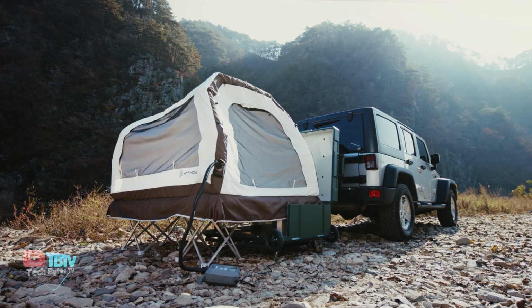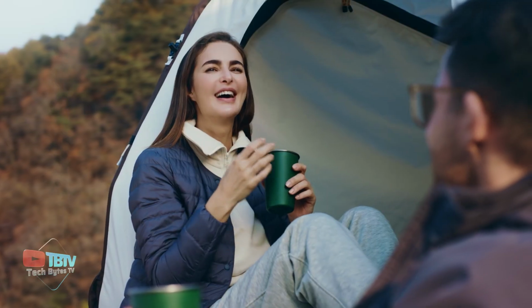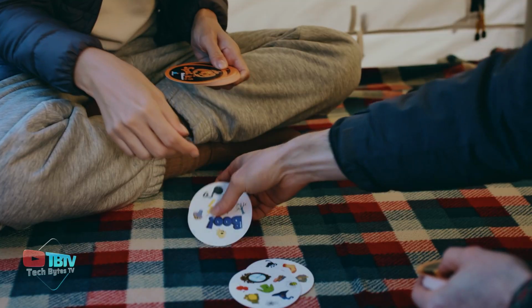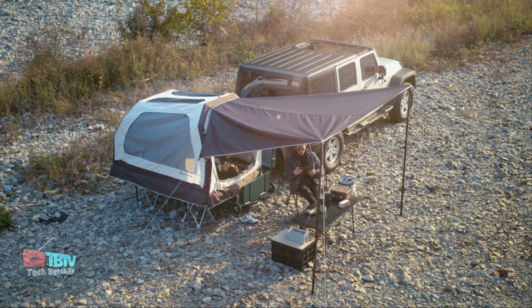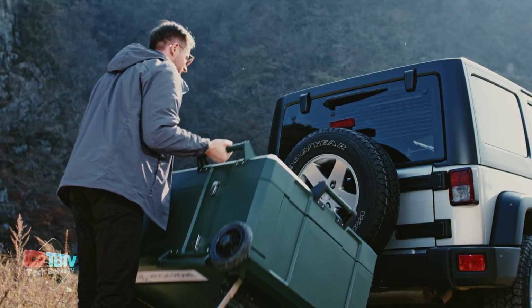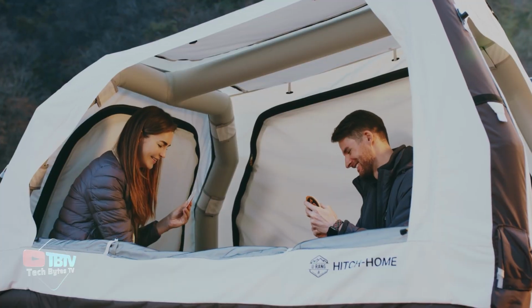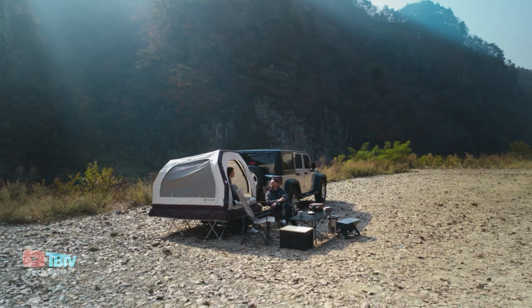Explore the freedom offered by this collapsible air tent that easily attaches to and detaches from your vehicle. The Hitch-Home docking system offers exceptional versatility, transforming the tent from a compact model to a large winter tent for various outdoor activities. Its seamless design and inflatable structure promise a luxurious and comfortable outdoor experience, complemented by a 5.9-inch, 15-centimeter air mattress for a pleasant and comfortable night's sleep.